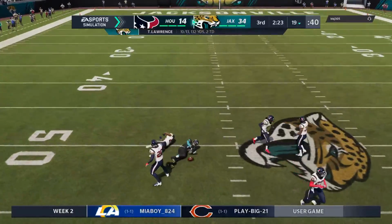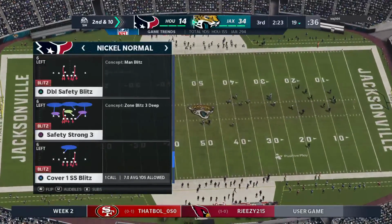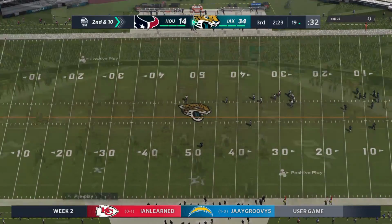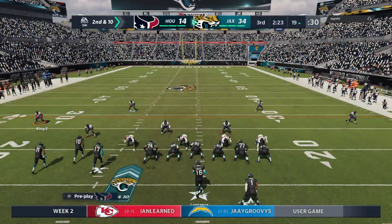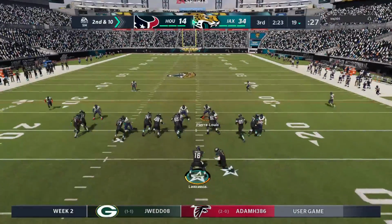And that is incomplete. He couldn't hold on through the contact. Brings up 2nd down. Oftentimes when you're losing a game and the team's still throwing with this kind of a lead, you start playing a little more physically. And they took that opportunity right there to be extremely physical and force that incompletion.